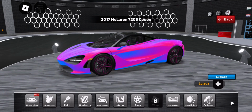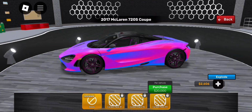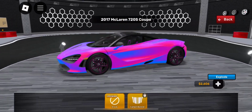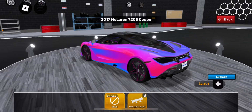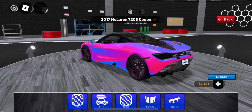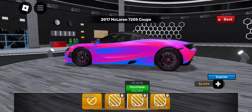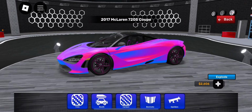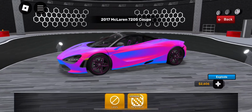So, what's this? What is this stuff? I don't think I have enough money for anything here. I think I like this spoiler more than that one. So, I'm just gonna leave that spoiler on. Is that what it's for? Hold on, let me see. I never knew what this stuff was for, so I've always left that in stock. That's always been like that.